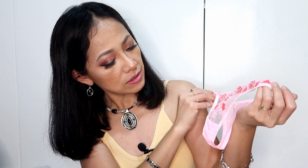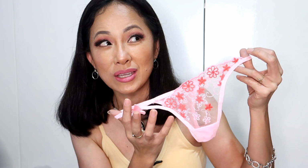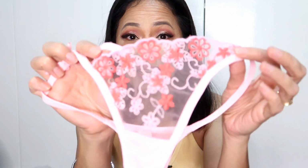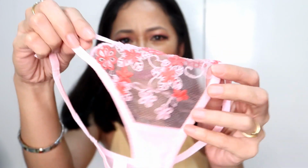Oh, match kami, no? Pa baby pink. It's like, loading. This is like a baby pink. And the detail of this, I really like it. It's like embroidery, no? See that? Of course, again, see-through. Also like a mesh, no? There's a bow. This is very, very appealing to everybody.